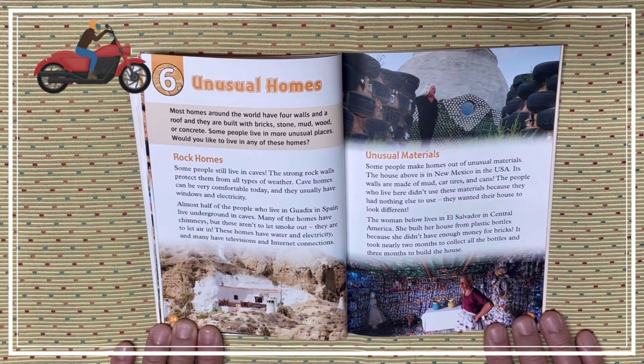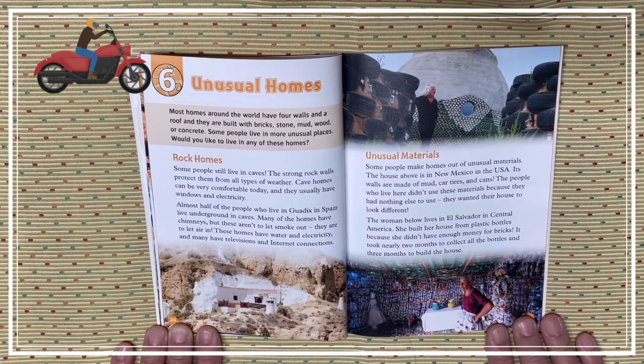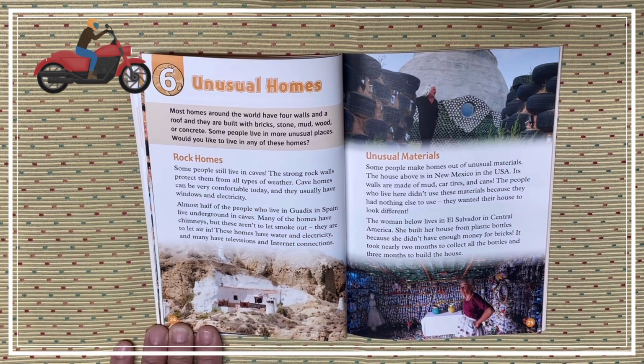Rock homes. Some people still live in caves. The strong rock walls protect them from all types of weather. Cave homes can be very comfortable today, and they usually have windows and electricity. Almost half of the people who live in Guadix in Spain live underground in caves.